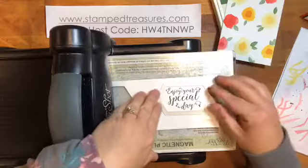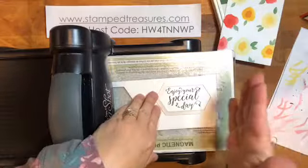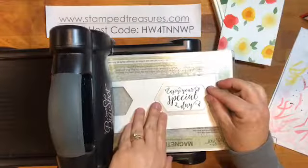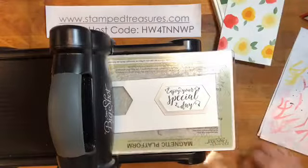Okay, so I am using one of our stitched nested labels and I'm positioning it so that it is a little bit further to the left, and you'll see why in a minute. I gotta stand up, make sure that's straight. Okay, that looks pretty good.